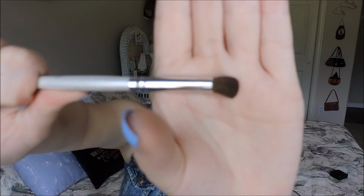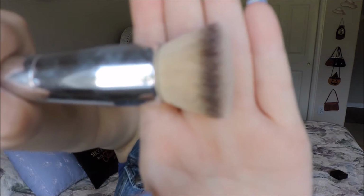And I brought the e.l.f. Professional Blending Eye Brush, which is a little fluffy crease brush. The rest of the brushes that I brought are all IT Cosmetics brushes. First up, I brought the Buffing Foundation brush. Looks like that. It's super dense and it applies foundation flawlessly.